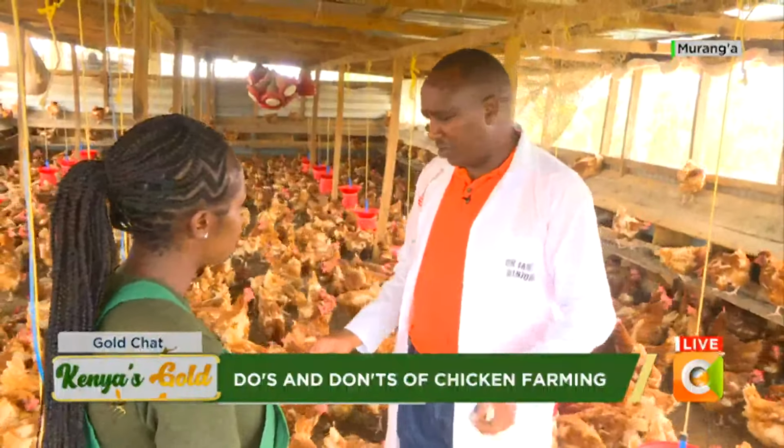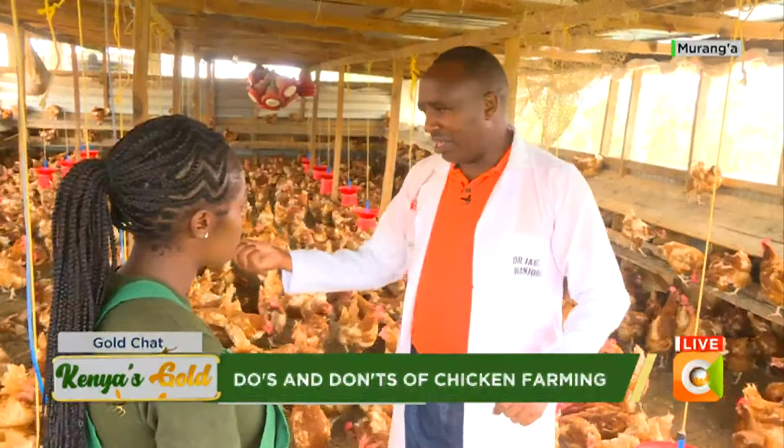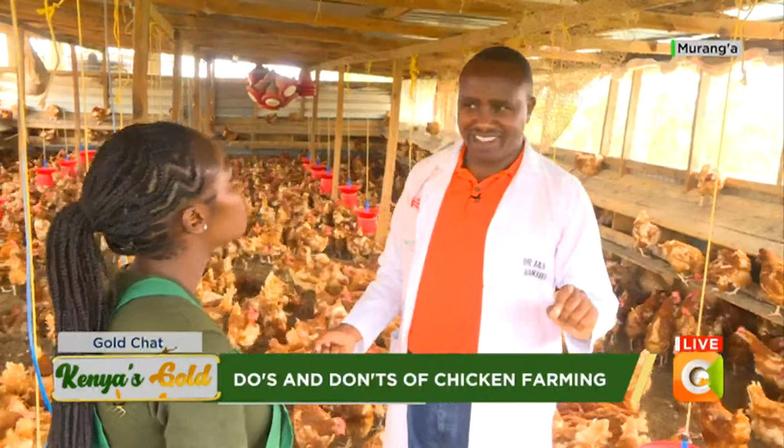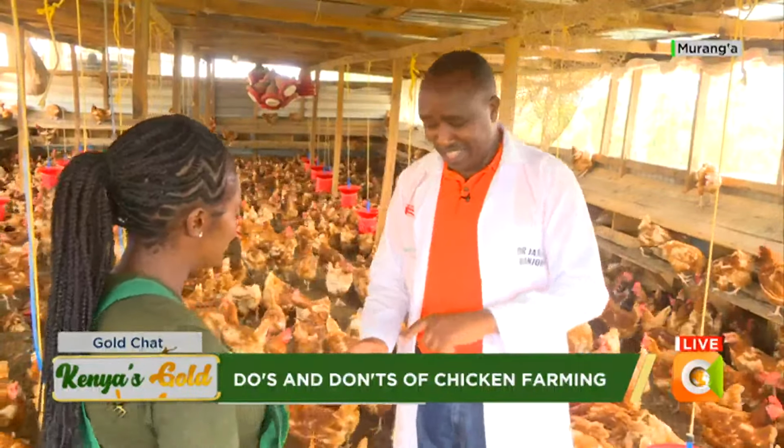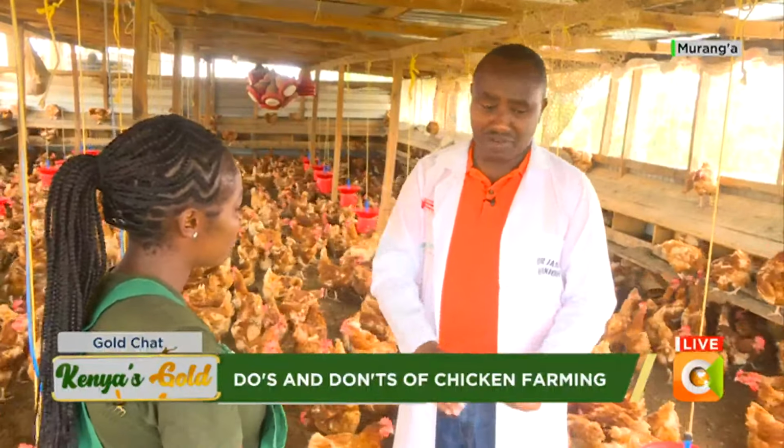One of the advantages of the deep litter system is that birds waste some feed. Because here there is some feed, and those feeds are very expensive. So that is one of the advantages.